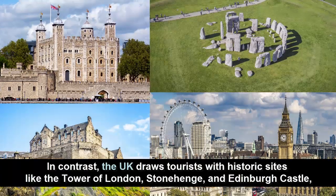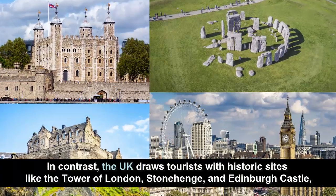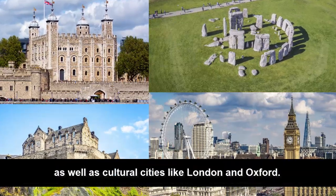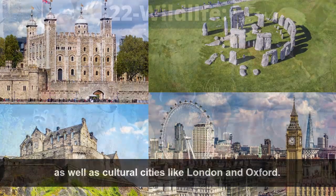Tourist attractions. Canada is famous for its natural wonders, such as Niagara Falls, Banff National Park, and the Northern Lights. In contrast, the UK draws tourists with historic sites like the Tower of London, Stonehenge, and Edinburgh Castle, as well as cultural cities like London and Oxford.